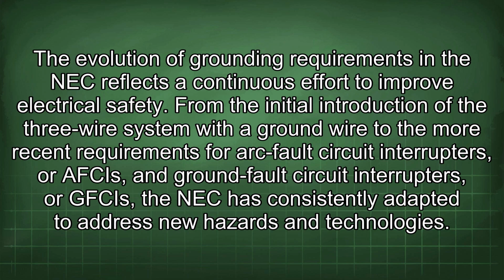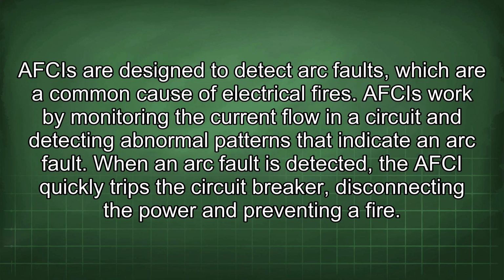The evolution of grounding requirements in the NEC reflects a continuous effort to improve electrical safety. From the initial introduction of the three-wire system with a ground wire to the more recent requirements for arc fault circuit interrupters, or AFCIs, and ground fault circuit interrupters, or GFCIs, the NEC has consistently adapted to address new hazards and technologies. AFCIs are designed to detect arc faults, which are a common cause of electrical fires. AFCIs work by monitoring the current flow in a circuit and detecting abnormal patterns that indicate an arc fault. When an arc fault is detected, the AFCI quickly trips the circuit breaker, disconnecting the power and preventing a fire.